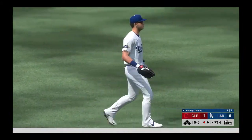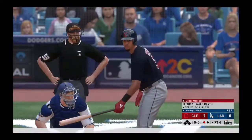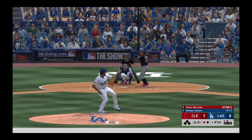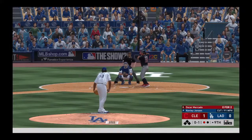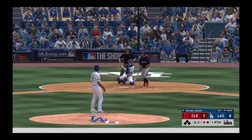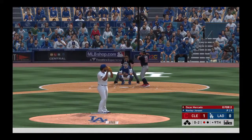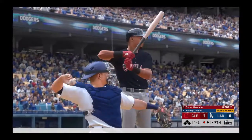The center fielder, number 35, Oscar Mercado. Standing in, Oscar Mercado. He's 0 for 2 with a walk thus far. Ready with the first pitch. Here it comes. Taken but called a strike. And he'll just fight this one off as it's chopped foul. Not close with that one. It's way above the strike zone.